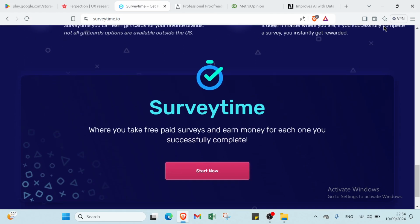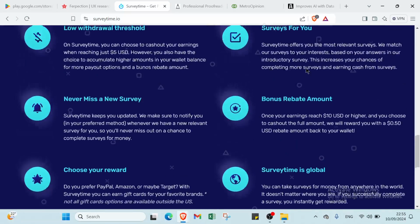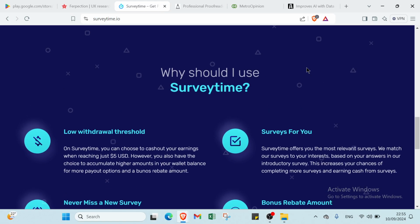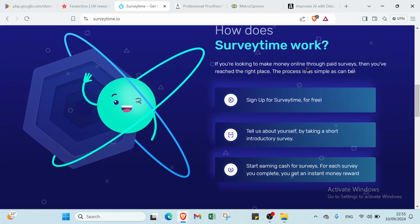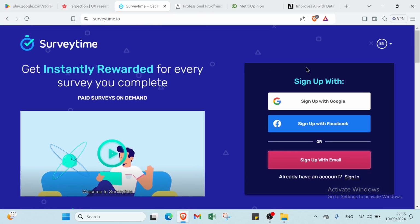As SurveyTime offers a fixed payment of $1 for each survey you completed, payments are typically processed quickly, often via PayPal or gift cards, making it a straightforward way to earn money with it. To maximize your earning, regularly check for new surveys, be prompt in responding to invitations, and ensure you meet the qualification criteria for each survey to increase your opportunities for earning.